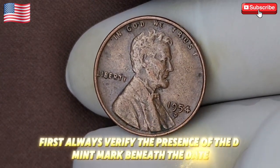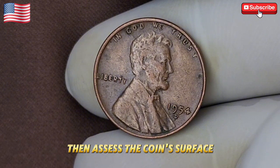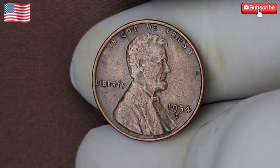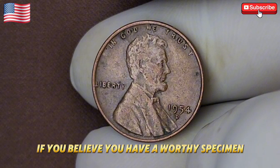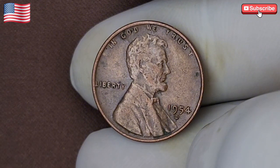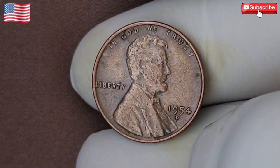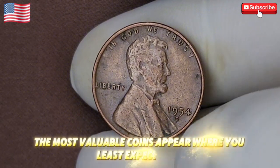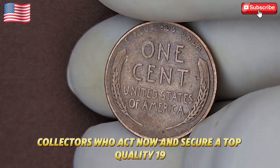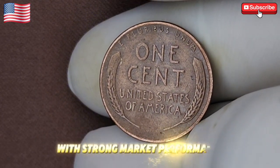First, always verify the presence of the D mint mark beneath the date. Then, assess the coin's surface. Look for natural red color, strong luster, and minimal marks or wear. If you believe you have a worthy specimen, consider having it professionally graded to unlock its full market potential. Keep an eye on coin shows, estate sales, and trusted online auctions, because sometimes, the most valuable coins appear where you least expect them. Collectors who act now and secure a top-quality 1954D are investing in a coin that blends historic value with strong market performance.